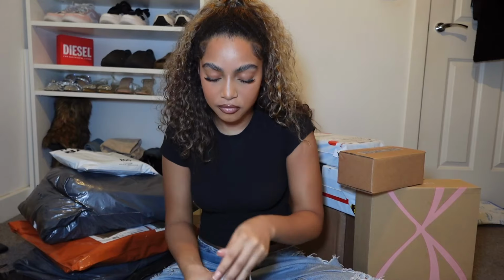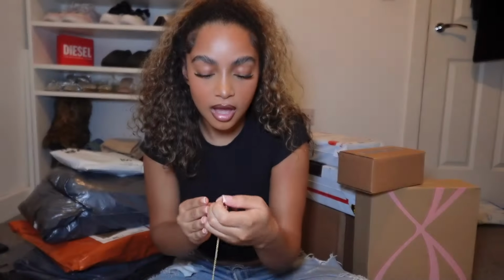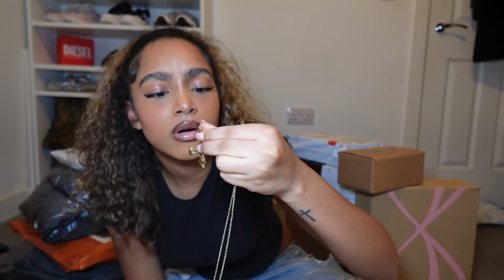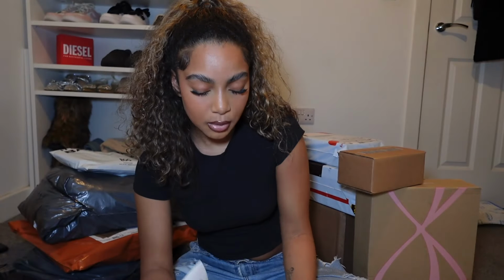When you guys see this, you're gonna scream because this is so cute. Oh my gosh, look at how cute this is. Stop. This is so cute. Oh, this is so cute. This is probably my new favorite necklace. This is so cute. Thank you so much, Icy Season. I actually love this. And even the packaging is so cute. I'm gonna keep all of these little pouches.